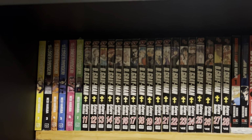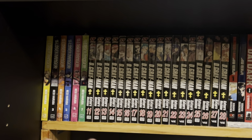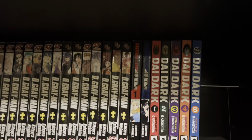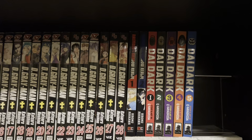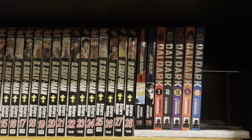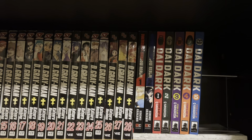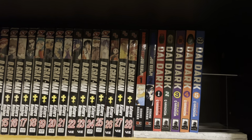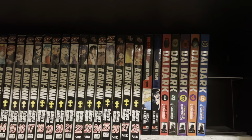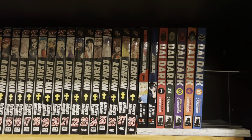All right, so I've already talked about both of these series, Loser Ranger and D Gray Man. So I'm just gonna move on to Daemons of the Shadow Realm. Demons. I don't know how you say it, but this is by the same creator as Fullmetal Alchemist, and it's a really interesting story. It doesn't have a lot of hype right now, which I'm kind of surprised because the author's so famous, but please check this out.